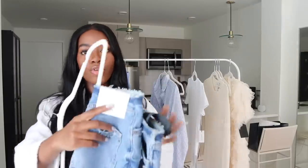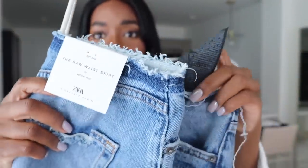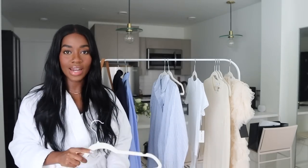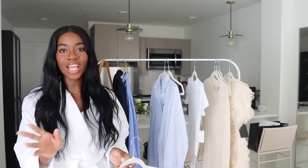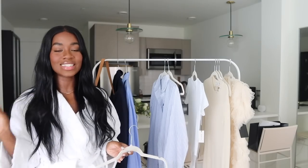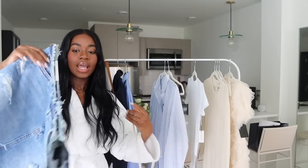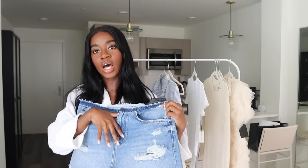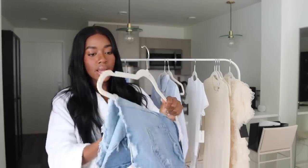But yeah, this is a raw waist skirt from Zara. As you can see, the waist is raw, but let the record reflect that I do not condone low rise anything in any shape or form. I do not do the low rises at all, but I figured I'd get this because it's a really interesting skirt. It's almost like it has no waist, and if you were to tuck an oversized shirt inside, it would look really good, which is how Melody intended for me to wear it.